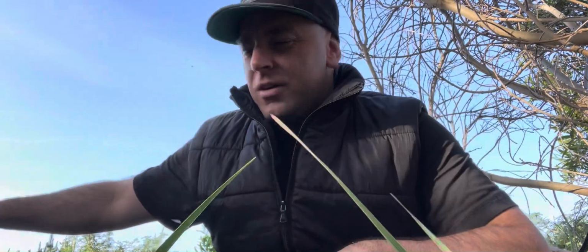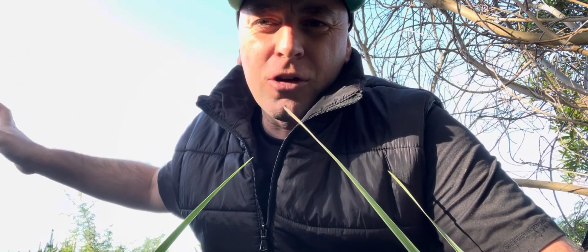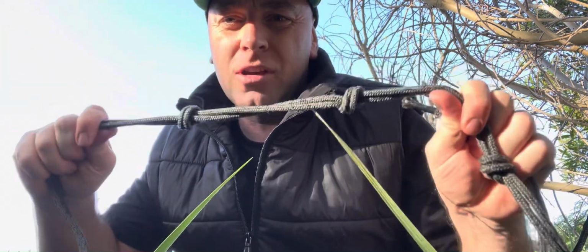Let's sneak over and make a base in that bush over there while I wait for the sun to go down before I sneak into the oil refinery and stealth camp there tonight. Let's try it out. If this doesn't work, we're not camping. If it works, we're going in.